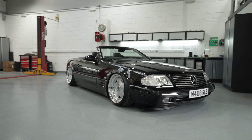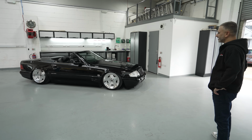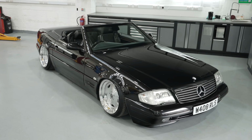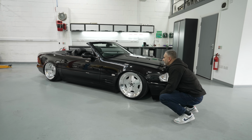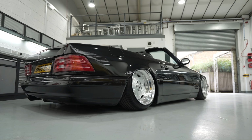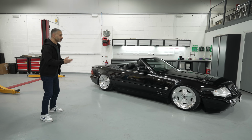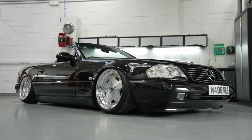Oh, damn. Now that's what you call a sorted SL, man. That looks hard. It's a big difference to when we first bought it. So here it is in its full glory. The air's obviously on. We built the wheels, mounted the tires, got them onto the car, and wow, what a perfect fitment.